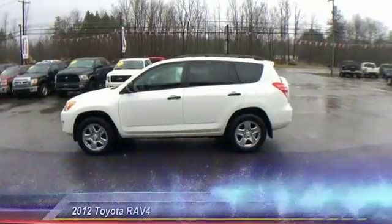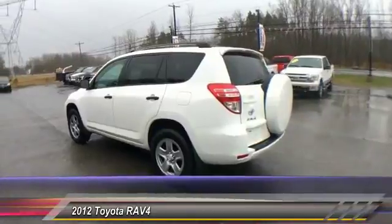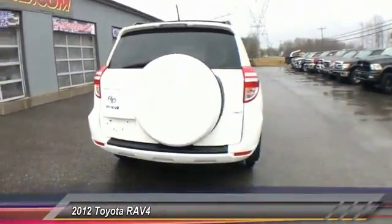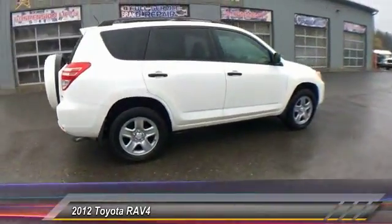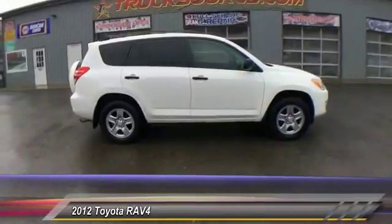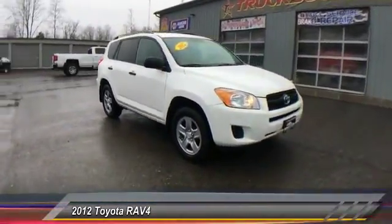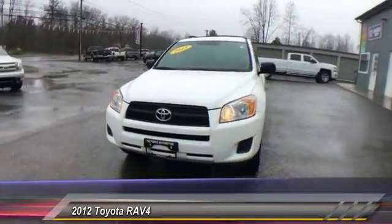The 2012 RAV4. The RAV4 is one of the most fuel-efficient SUVs in its class. Versatile and efficient, RAV4 mixes the comfort and drivability of a sedan with the benefits of an SUV. This highly evolved, well-packaged crossover SUV lets you have it all and is priced below $15,000. This vehicle has less than 70,000 miles.